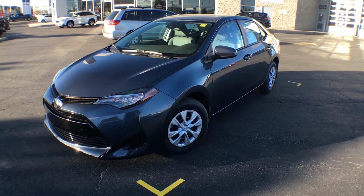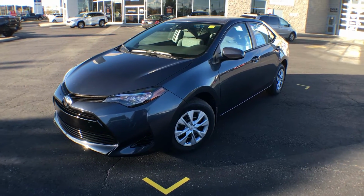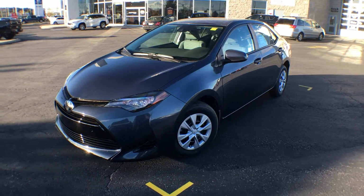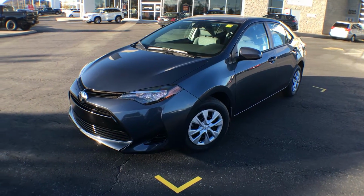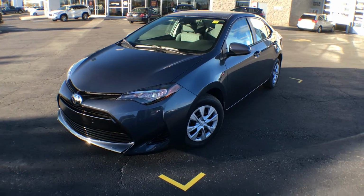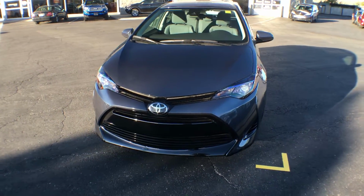Hi everyone, Jane here at Attrell Toyota here in Brampton, and right now you're looking at the brand new 2017 Corolla CE with an air conditioning package in slate metallic. So I'm going to give you a quick little walk around the exterior, show you some of its features, and then I will bring you inside.